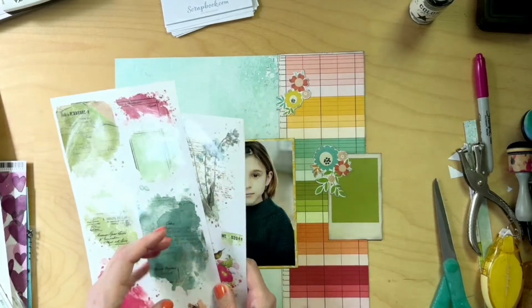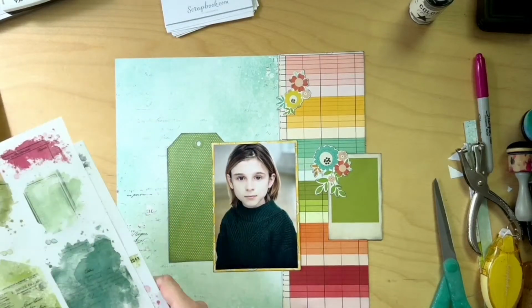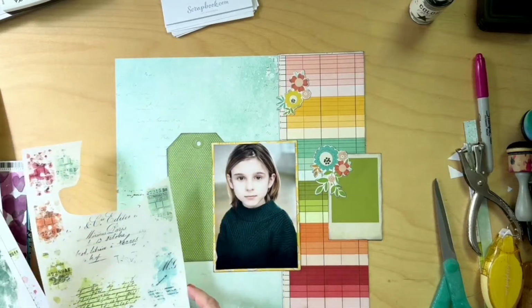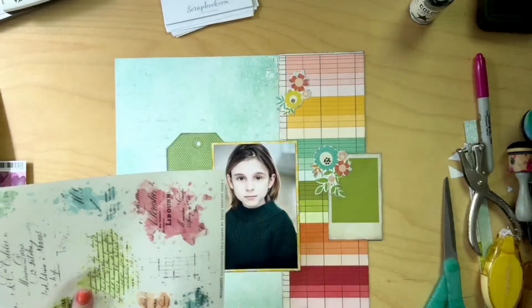Annoyingly, I kind of wish this one was flipped, but I don't really want upside down text. Have I got it right way up here? Yeah, I do. Okay, it'd be too late if I hadn't. So I think I'll take this green one here to run across there.